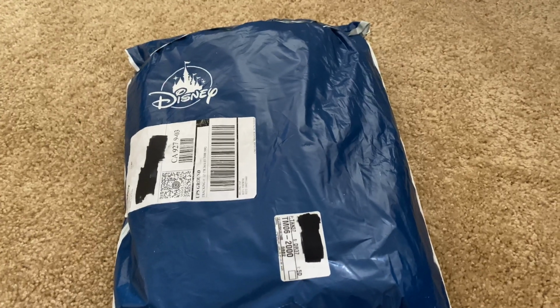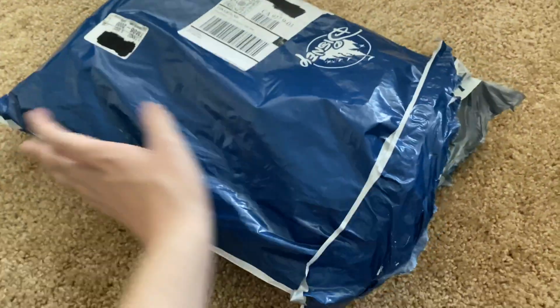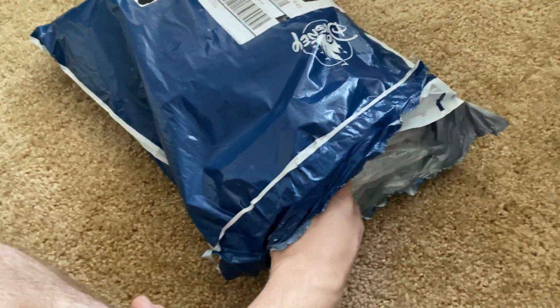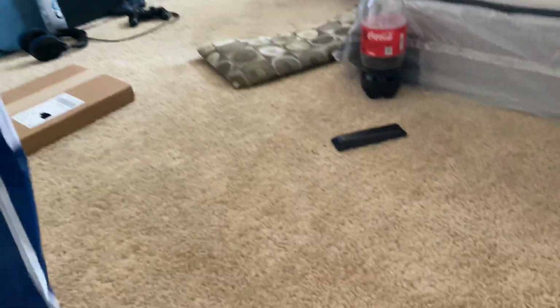First things first is the Shop Disney bag, because I do not know where my tripod is and I only have two hands, so I couldn't rip open the bag with one hand. So, oh hey Mickey, magic in the mail.